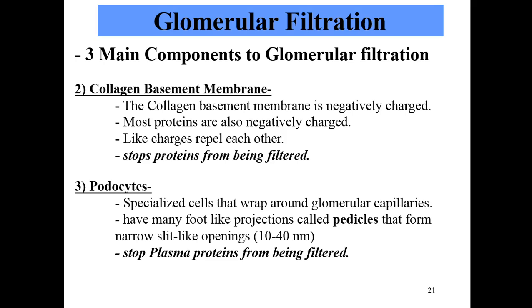And then our third component to glomerular filtration are the podocytes. Podocytes are these weird little cells that kind of wrap around the glomerular capillaries. And they have these little branches that jut out from them called pedicles. And these pedicles form these little slit-like openings that measure anywhere from 10 to 40 nanometers. So they're even smaller than the fenestrae. Small enough that they are able to stop plasma proteins from being filtered. We certainly don't want to do that. We want those proteins in our blood because they serve a major function in osmotic pressure, transport of lipids, etc. So we want to keep those plasma proteins in our bloodstream at all costs. And that's what the podocytes do for us.